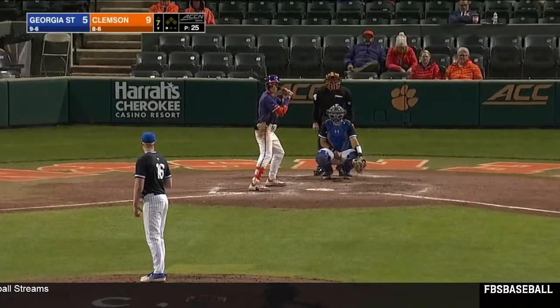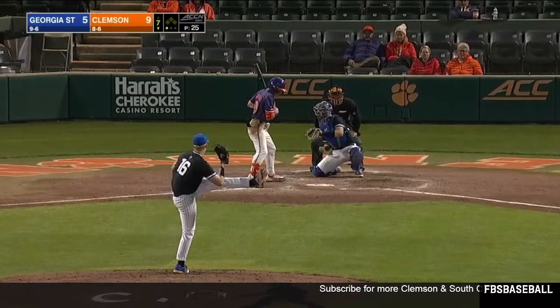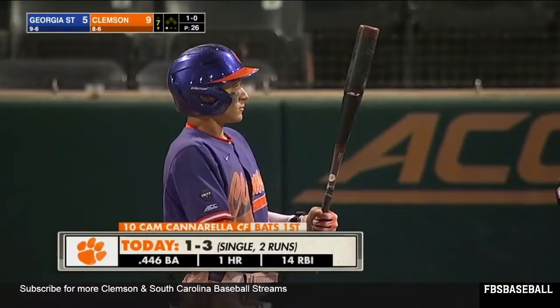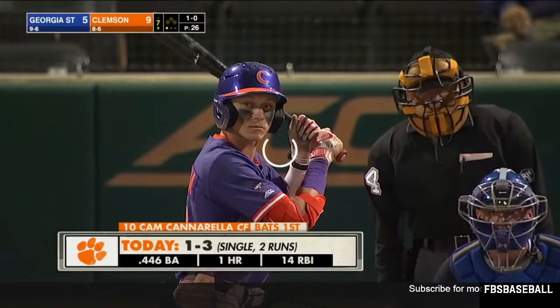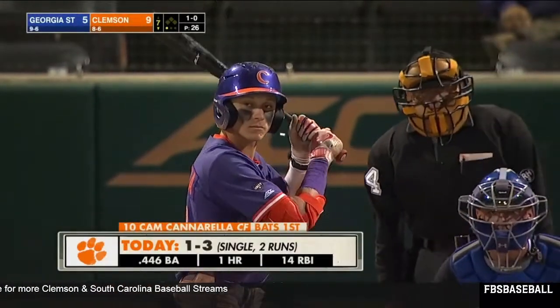Top of the order, Cam Cannarella. Reached base three times in the first game, but was hitless. That snapped his 14-game streak, but he led off the first inning with a single in this ball game and came home on the two-run homer by Will.